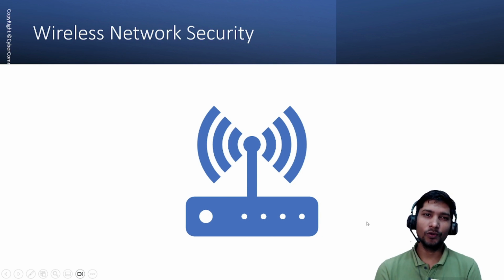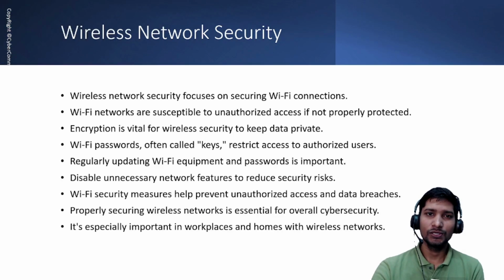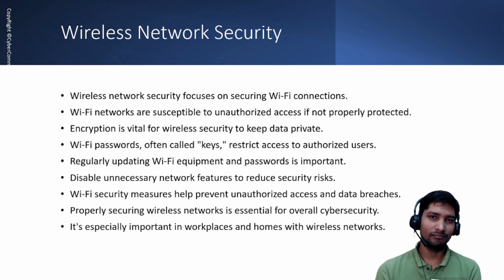Now let's talk about wireless network security. What exactly is this wireless network security we are talking about? It's related to your AP, your access point, your Wi-Fi, everything wireless. We are talking about that security. So when you have Wi-Fi and you do not have that password, and you are giving a hotspot, right?